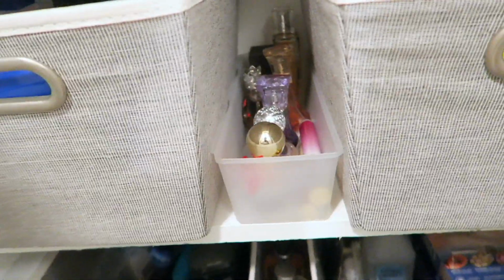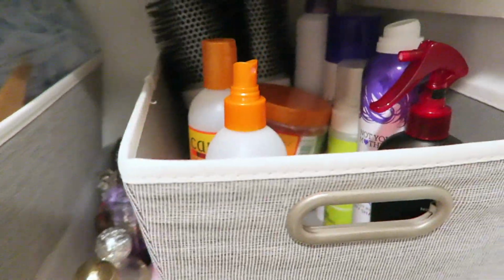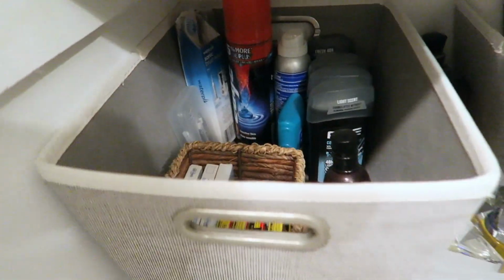And I also was able to find this little tray that I got from the Dollar Tree to line up all our perfumes and colognes so that they're easy to grab as well.